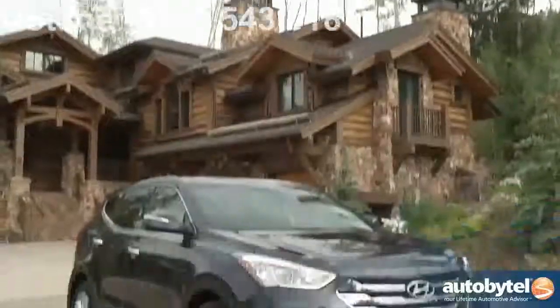So how much does it cost? Well, starting price on a base non-turbo is going to be around $20,000.